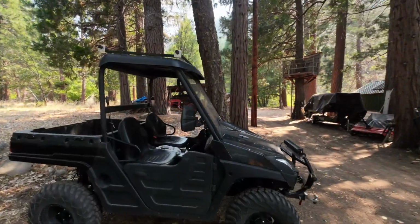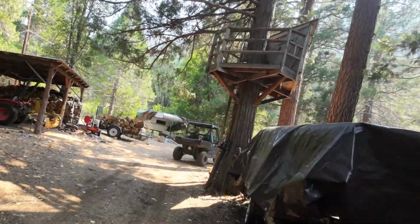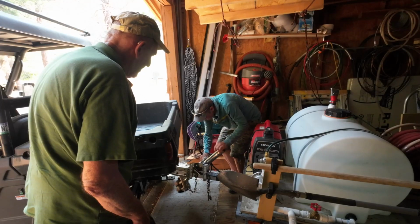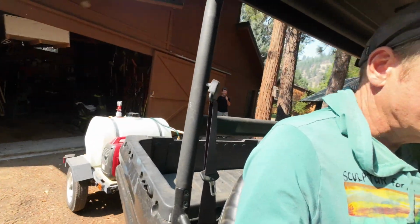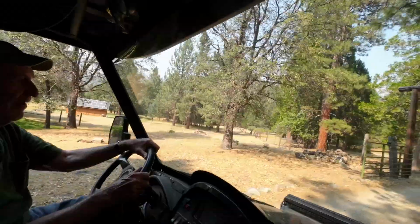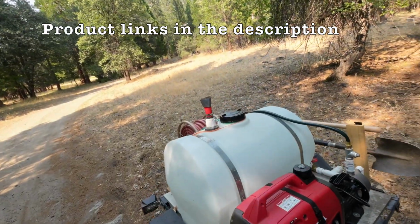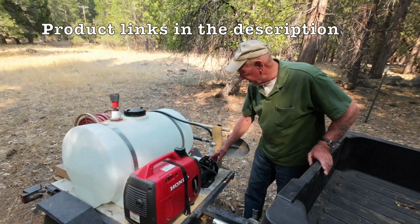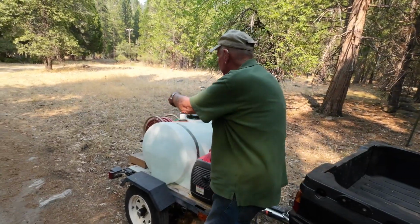Yep. Part of the design. You come over here first. Green light. Keep going, keep going. So here is where that fire was, right out in this area. Now the way this is set up is there's a small Honda generator that generates electricity that runs the pump. There's 65 gallons of water. There's 100 feet of hose on the back.